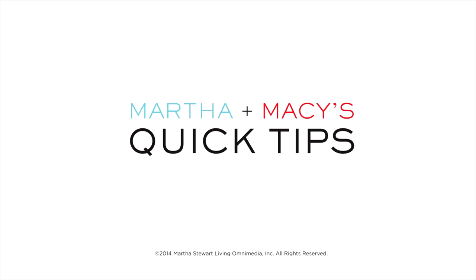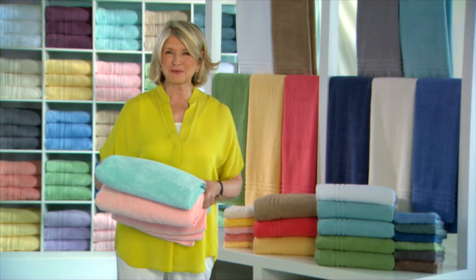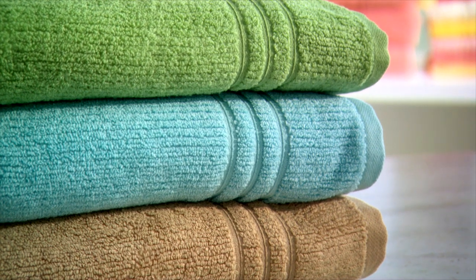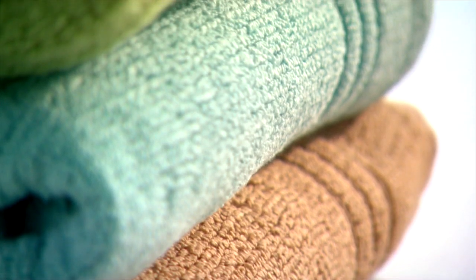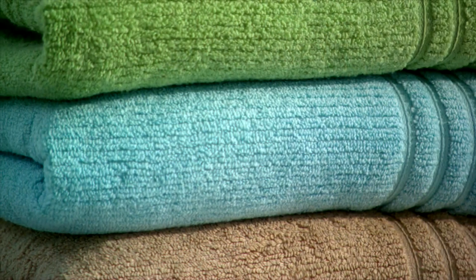It is so nice to have beautiful, fresh towels in the bathroom. Choosing them shouldn't be difficult. There are wonderful towels in the Martha Stewart collection only at Macy's. These quick dry towels come in a beautiful variety of colors.